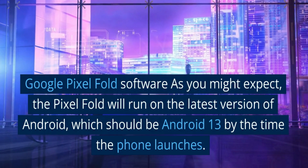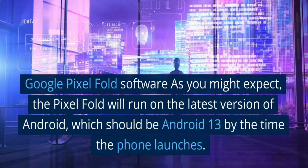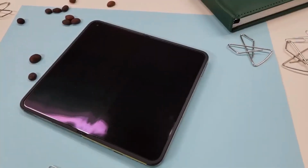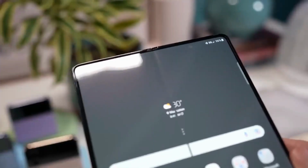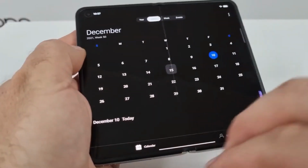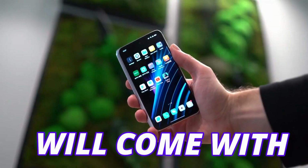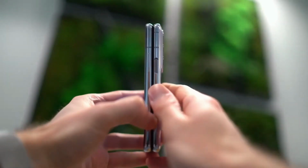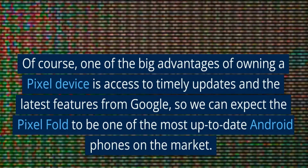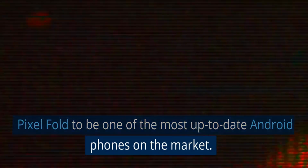Google Pixel Fold software. As you might expect, the Pixel Fold will run on the latest version of Android, which should be Android 13 by the time the phone launches. We can also expect the Pixel Fold to come with some software tweaks to take advantage of the foldable display, such as split-screen multitasking and a foldable-friendly interface. Of course, one of the big advantages of owning a Pixel device is access to timely updates and the latest features from Google, so we can expect the Pixel Fold to be one of the most up-to-date Android phones on the market.